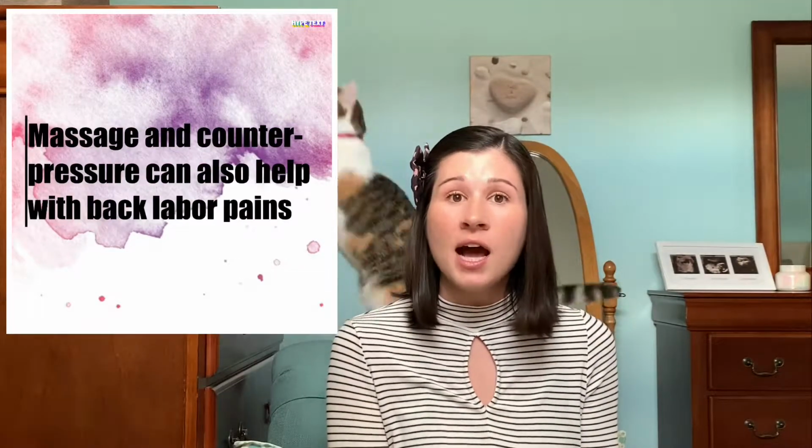You can also have your support person doing some massage. So wherever feels good to have massage, you can try that. Also, some counter pressure is really, really helpful.